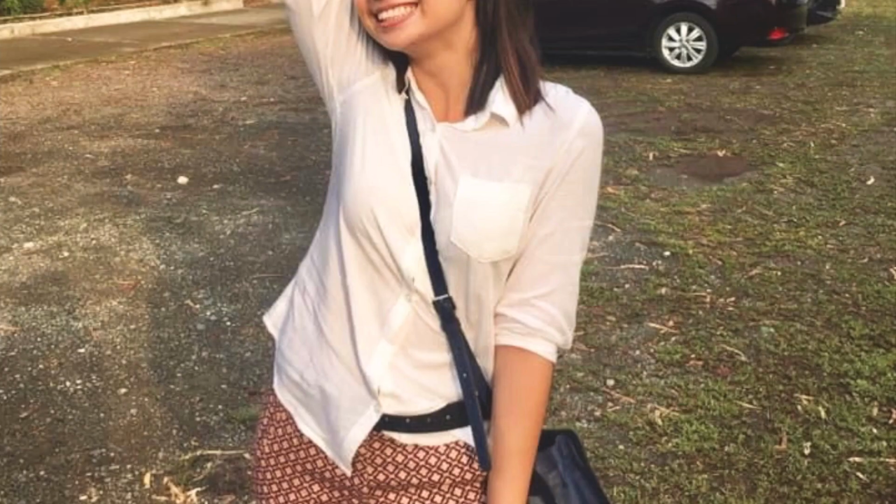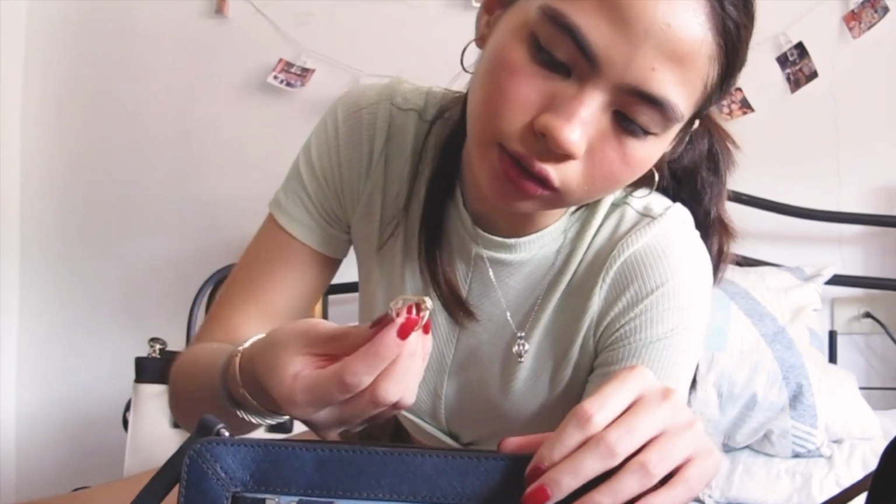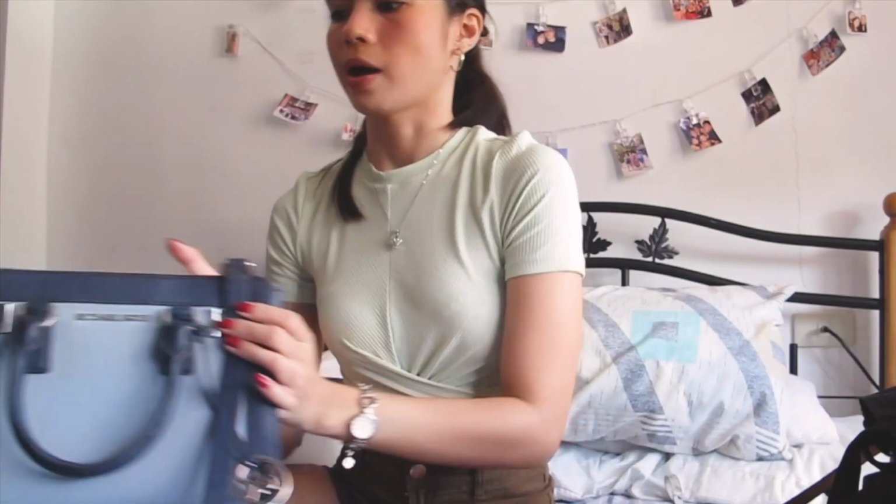This is a Michael Kors two-tone bag. It's small but it's spacious. So I got this as a graduation gift for senior high school from my aunt. Ooh, there's a ring. Okay, let me wear it. Ooh. This bag is my favorite. I use it all the time.